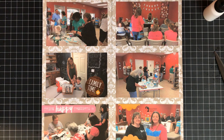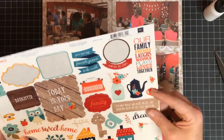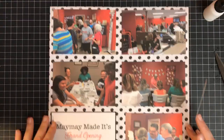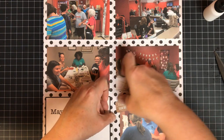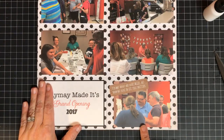What does this say? This says, it's not what we have in life, but who we have in life that matters. That's cute. I'm going to find a spot for it. Flip it around. Oh, it's going here over you and Thad and JJ. I love it. And I'm putting it at an angle, and as long as it sticks down, we're good. That is so cute. Look. I love it.